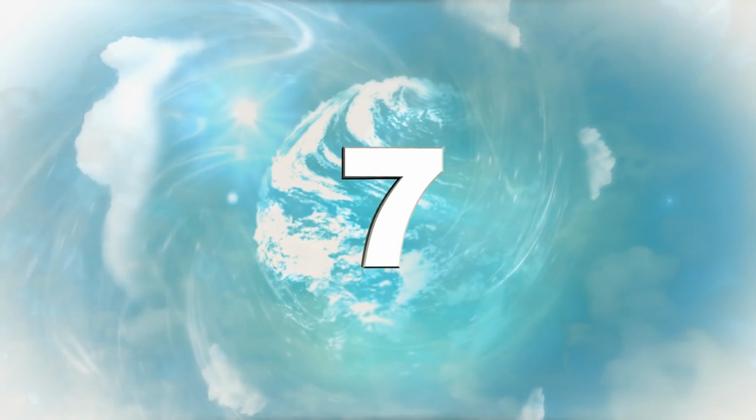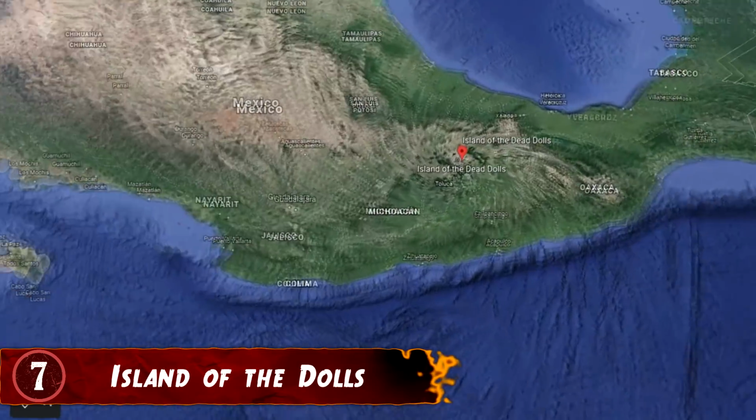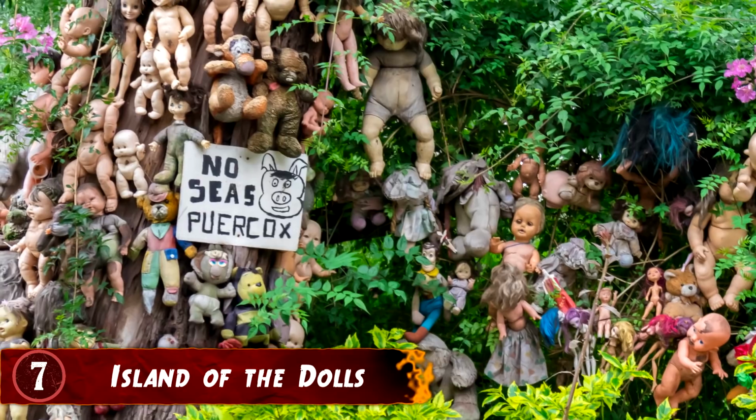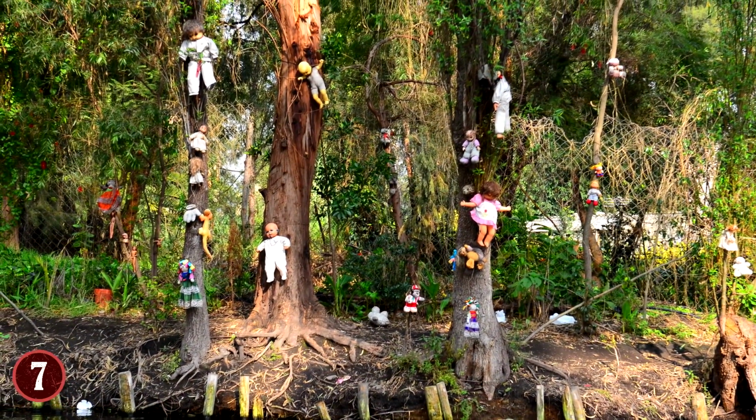Number 7. Island of the Dolls. Isla de los Muñecas translates to Island of the Dolls, and this place near Mexico City is hailed as one of the creepiest, spookiest, and potentially most haunted places in the world. Just as haunting is why this place exists at all.